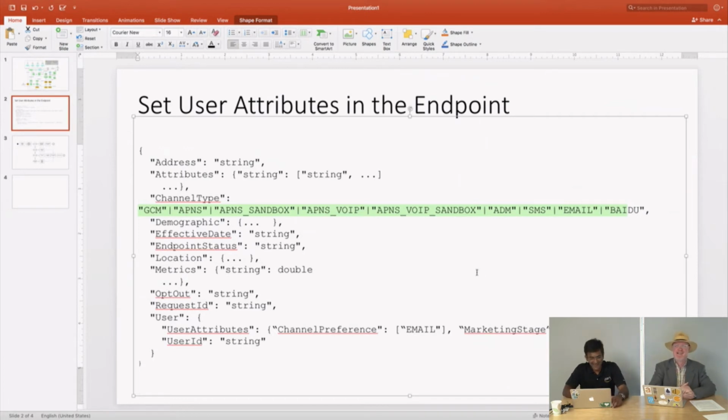Great question. So now, if you go further down, and this is where you really are empowering the marketing teams, you now have a concept of a user ID. You can enrich each endpoint with a user ID.